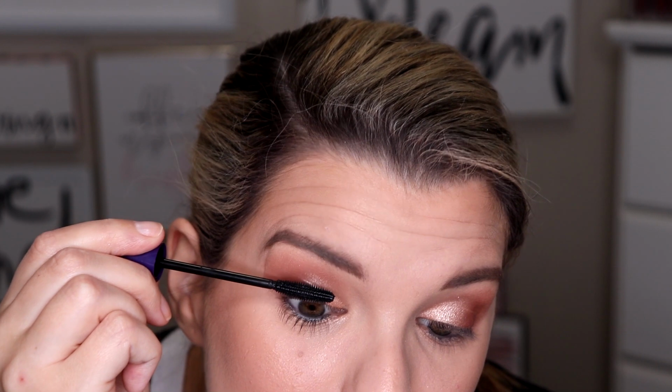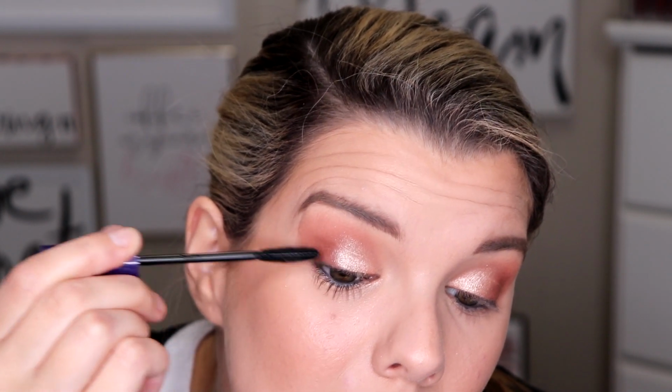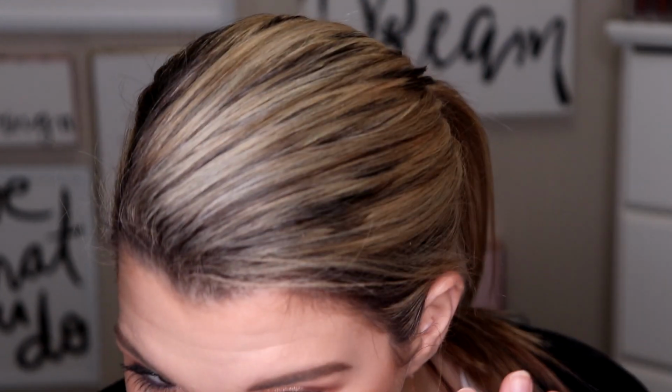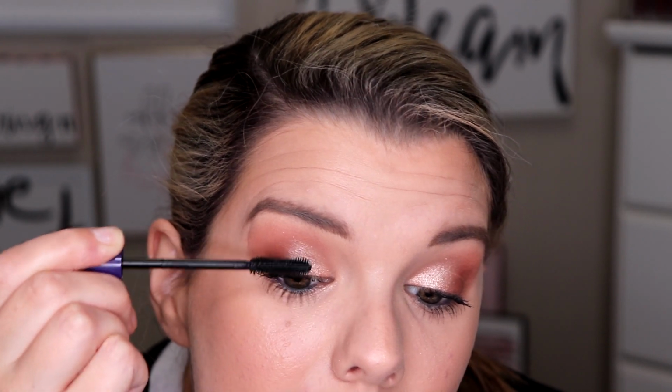Alright, now I'm going in with their Voluminize mascara. This is what the wand looks like. I wouldn't say it added a lot of volume, but it's not clumpy, and I really appreciate that. I'm going to do this eye and then we'll add another coat. Oh, that's pretty. I just love that it doesn't clump my lashes together. I hope y'all can see that. Okay, it made my eyebrows come together a little better with my eyes.